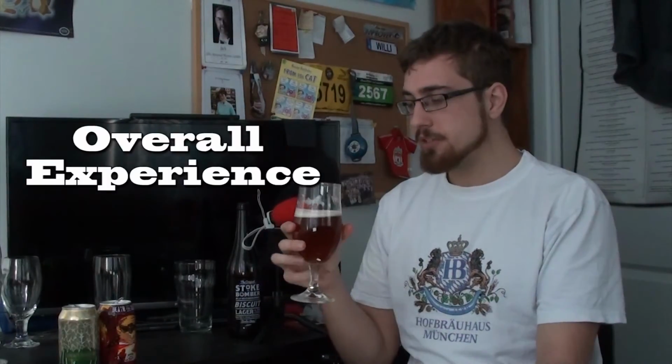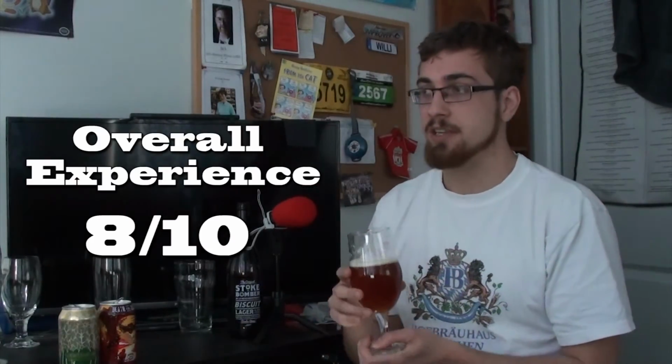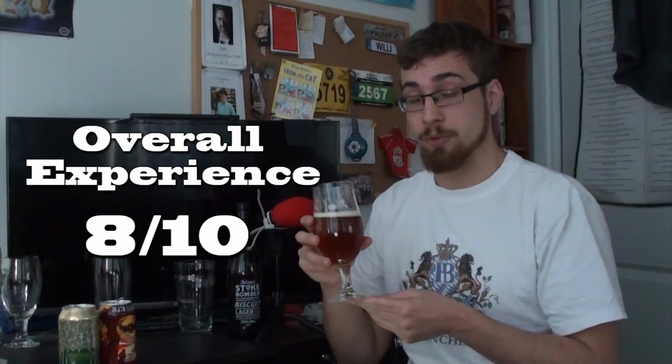For overall experience, I'm going to give this an 8. Personally, I'm not a huge fan of this. I can tell that the flavours go well together, but they don't really do it for me. However, the chili that's in there, that warms you from the belly up. It warms your whole throat up. This is definitely not one that you can throw back. Absolutely not. And yeah, it's 7.5%, so why would you want to?